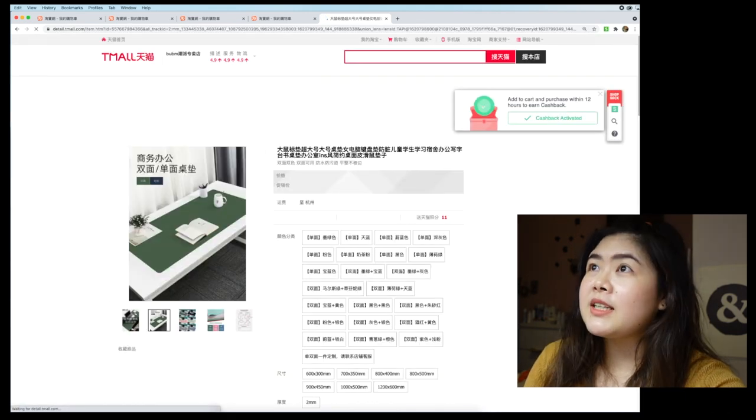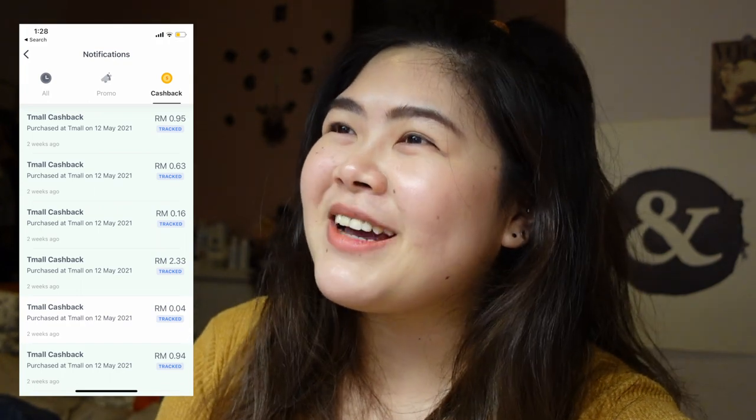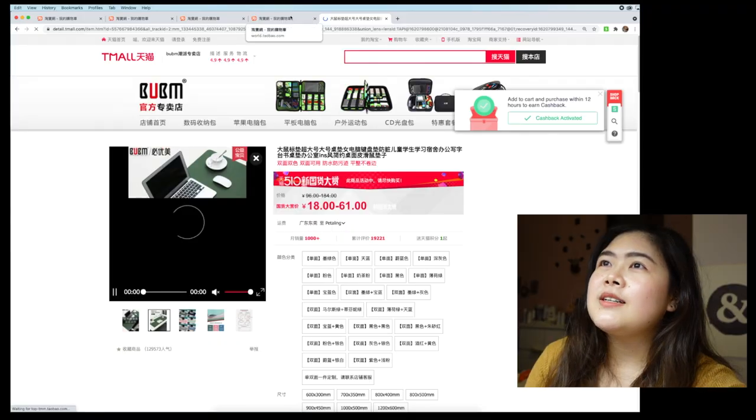It will turn green, okay? It says cashback activated. Congratulations, you have activated cashback. So from here, if you just go back to your cart, the little logo next to your item should also turn green. So once it's green, it means settle, good to go. So it's really that simple.